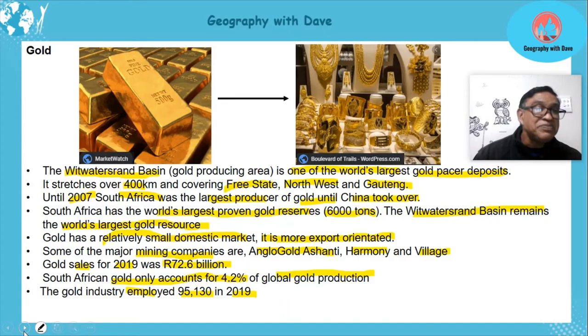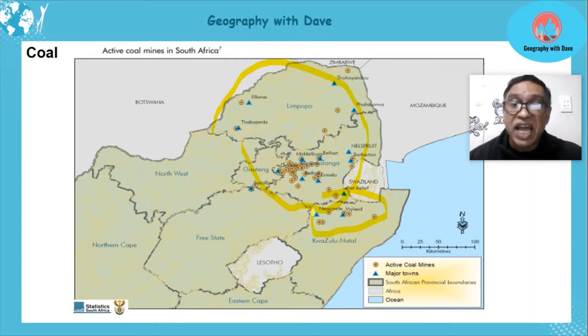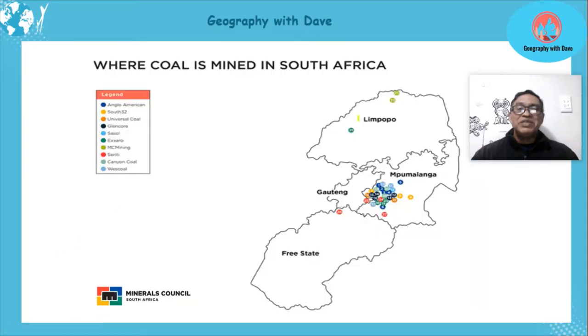Okay, let's go on. Let's go to coal. And you can see coal also situated in the interior, and of course it covers quite a bit of northern KwaZulu-Natal. Okay, it covers that area. Okay, you can see how it's linked to major towns also, learners. It's interesting. All these minerals have created major towns also. Okay, look at where coal is actually mined.